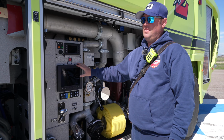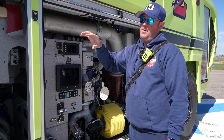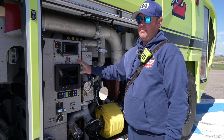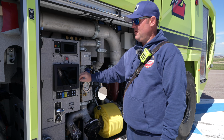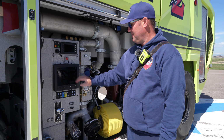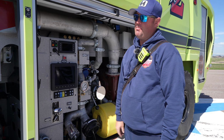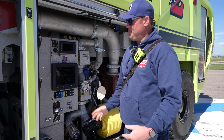This is a panel that we can take from the cab and actually control everything from over here. This is more of our structural panel that we can use. The only thing that we can't turn on from here is our Purple K. So water and foam we can run from here, and we can adjust our pre-connects from this point.